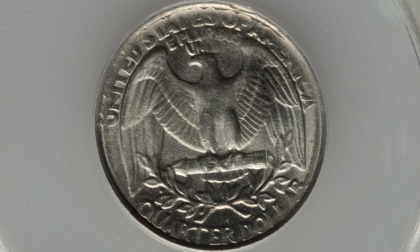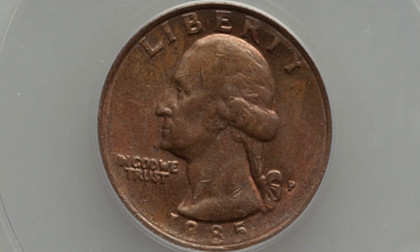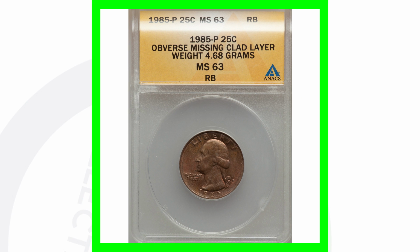Next up is a 1985 P mint mark that was graded by ANACS. We see here on the reverse of the coin, it looks like a normal quarter, but here on the front of the coin, you can see how it's all brown, and that is because it's missing the outer clad layer. So we see the inner copper layer of the coin, but we are missing the outer clad layer. We see the clad layer on the reverse, but not on the obverse. So this coin here sold for over $55, so nearly a $60 coin.